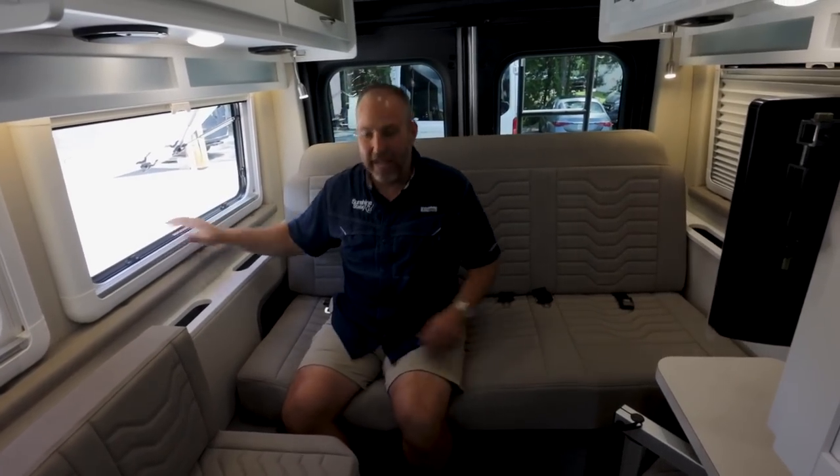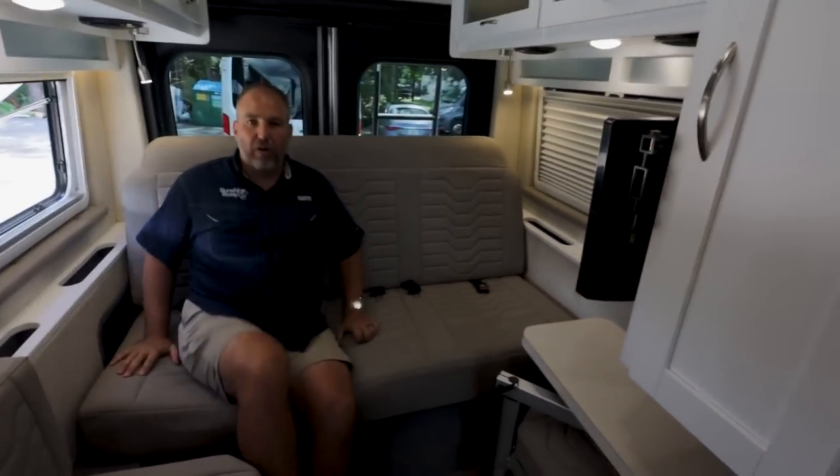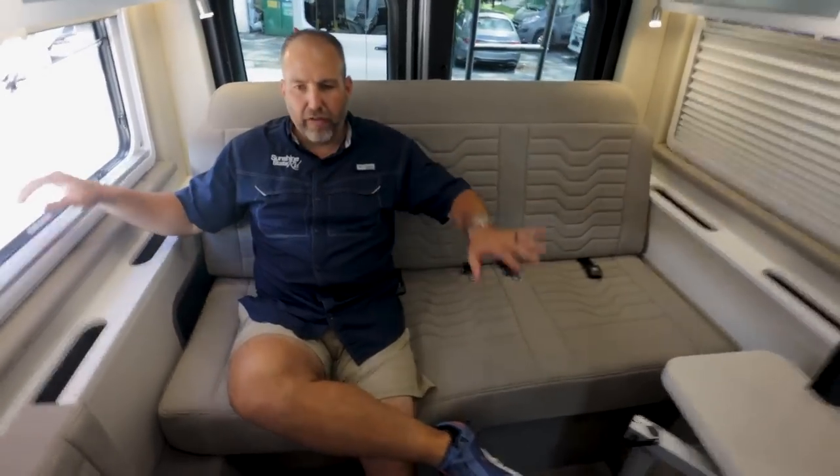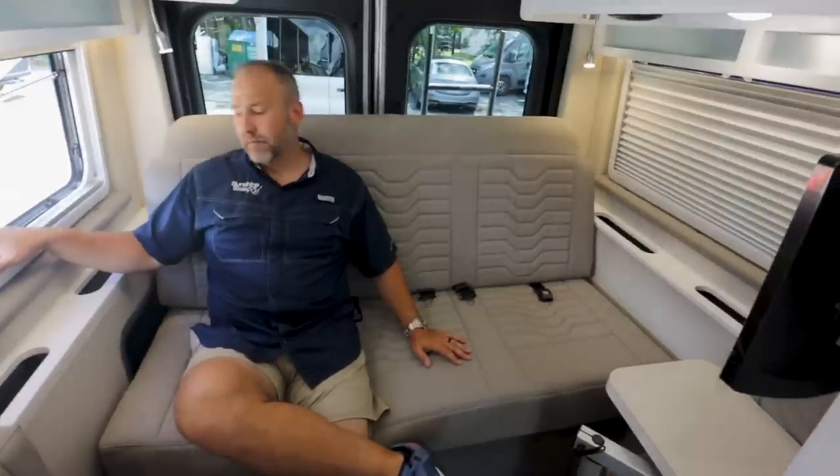You know, we had a guy come in the other day and said, I only want to look at RVs that have awning style windows. So that's it. Only RVs. Yeah, I think they should do it more. It's a nice feature.